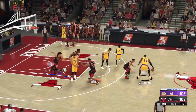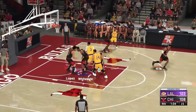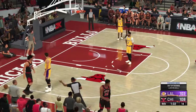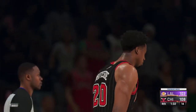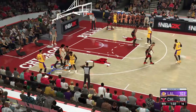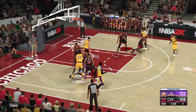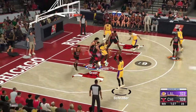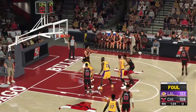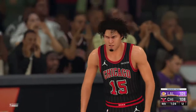James against Green. Schroeder outside. And the ball travels out of bounds. It was last touched by Whiteside. James in the post. Headed by Green. Here's Davis over Lopez. Fouled on the shot and picks up 2 points. So 1 free throw coming up.